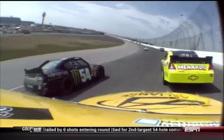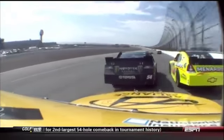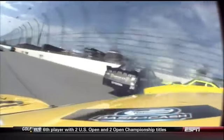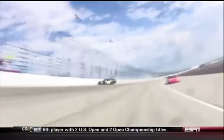On board with Sam. Still off there. You got some car run up on this 17 into 3 here. 17 on the bottom into 3. Back and outside. Clear.